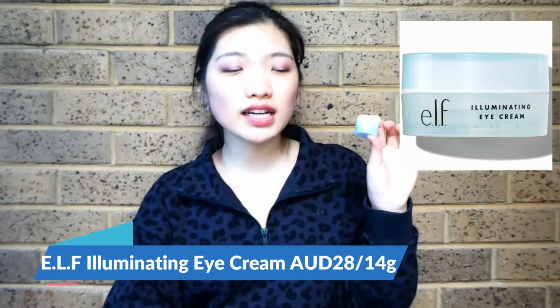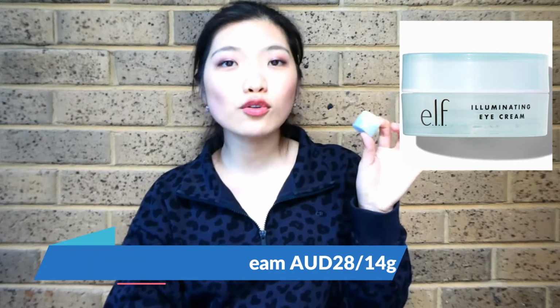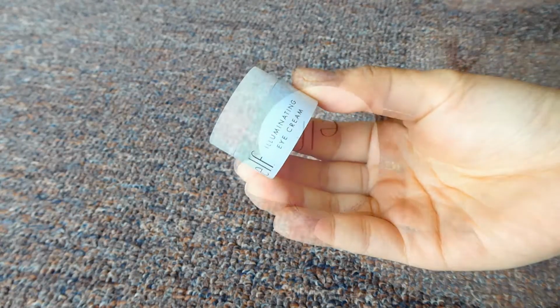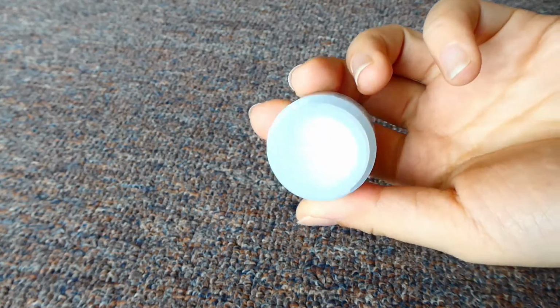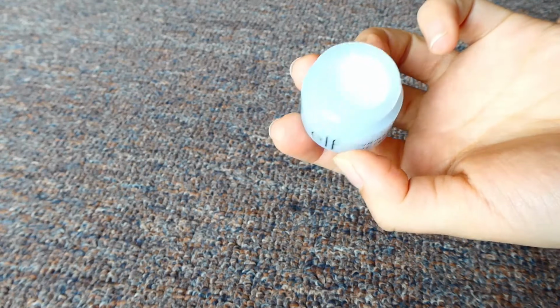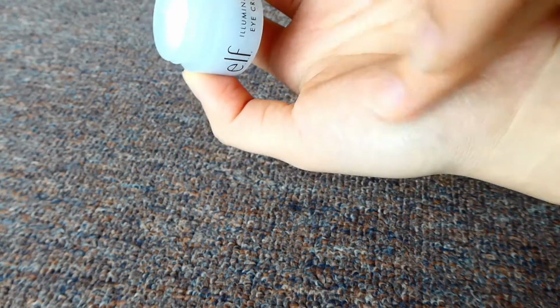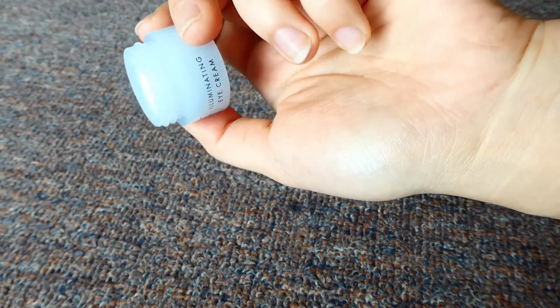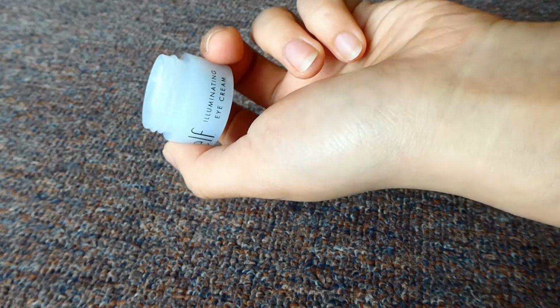I've got their illuminating eye cream. This retails for $28 Australian for 14 grams, and it has a lot of natural ingredients in there. They're having cucumber extract and green tea extract, so those help with the puffiness and help reduce the dark circles. Those are botanicals, and green tea is also a natural antioxidant ingredient, and they also contain glycerin, shea butter, jojoba seed oil, and vitamin E.